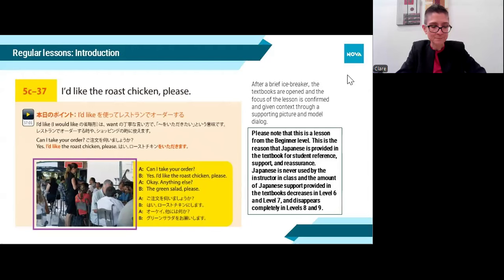For example, Rena, what can you see? Wataru, where is this? Odai, who is she? Yorie, what's she doing?